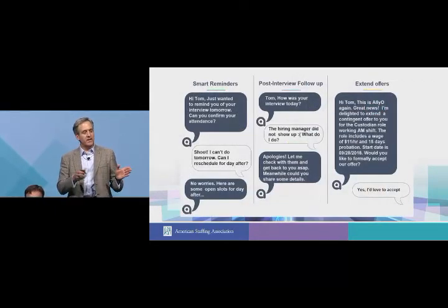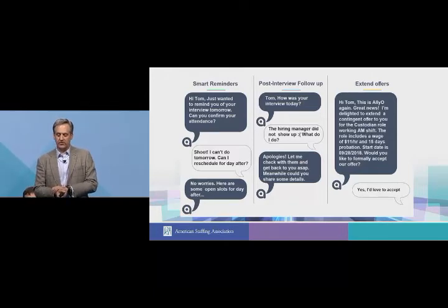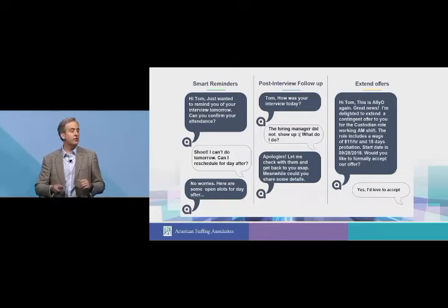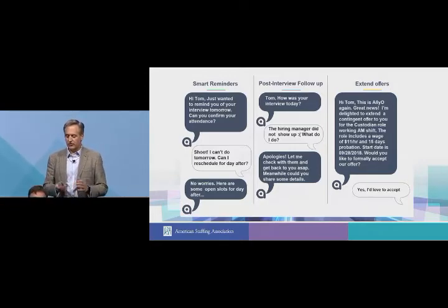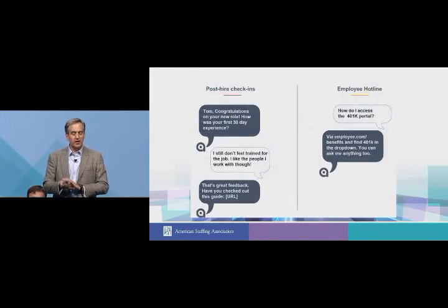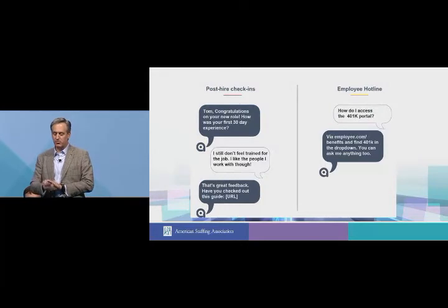But in addition to that, Maya can do some other things. Maya can provide smart reminders to your candidates. Here's an example of Maya responding to a candidate about an interview that they have. Interestingly, the candidate says, well, I need to reschedule. Maya is able to interpret that. Maya can also do post-interview follow-ups with the candidate and extend offers to candidates that are fit for the job. They can also perform post-hire check-ins on candidates after a certain period of time.